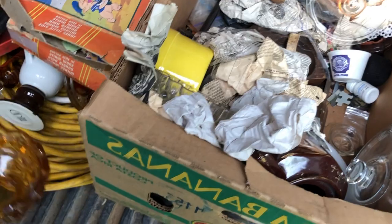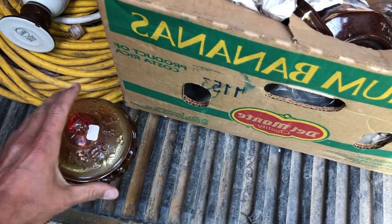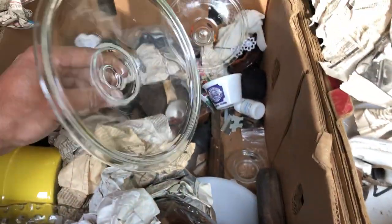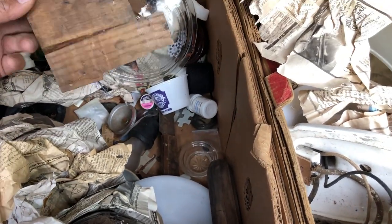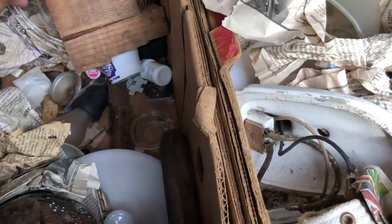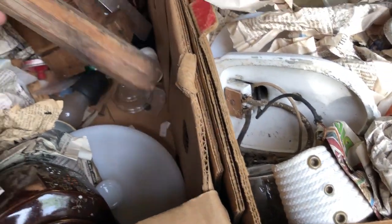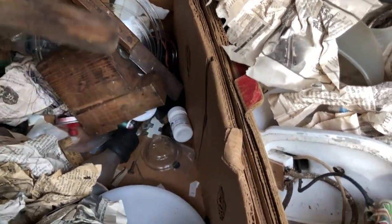So, wait a minute. I think we just found... Oh, no, we didn't. Thought maybe we found something there, but that's not. That does not go on there. Another glass lid. I'm gonna put this junk over here. Doesn't look like anything. Broken knife. Heavy duty whittled piece of wood.